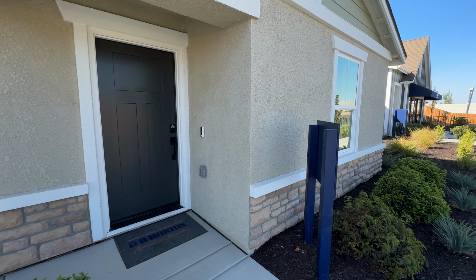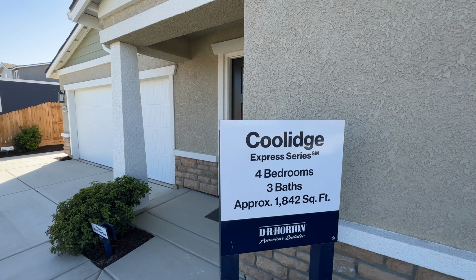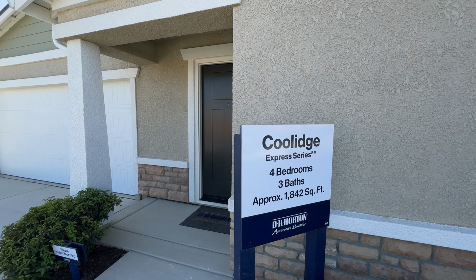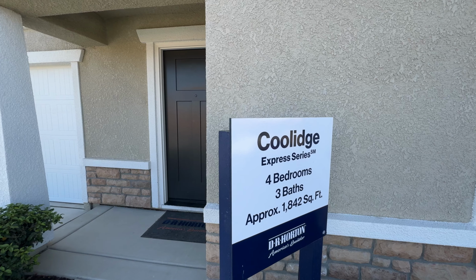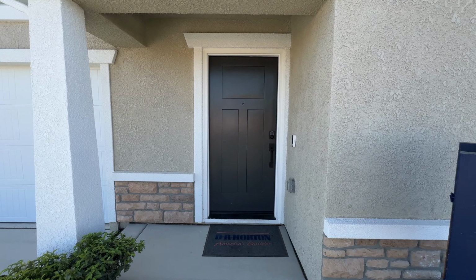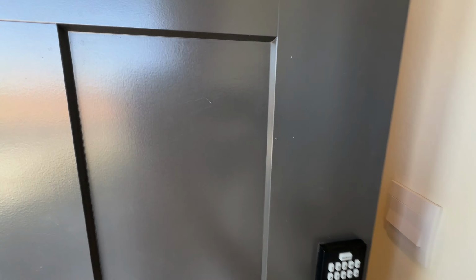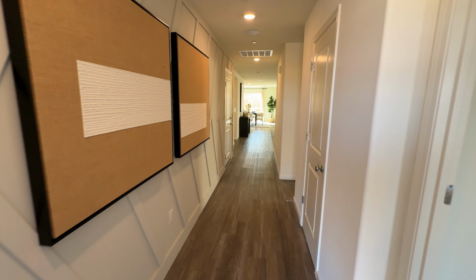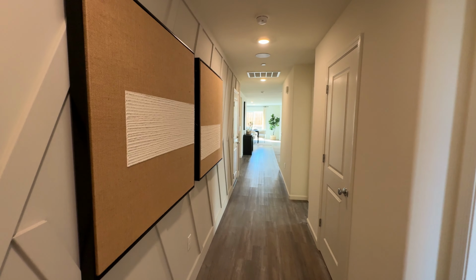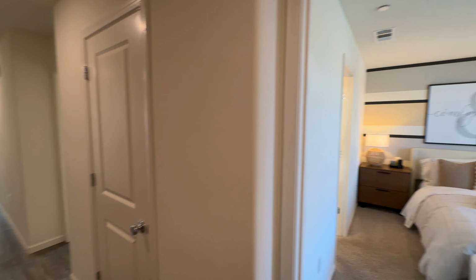Let's actually look at the information on this home. So this is the Coolidge floor plan. It's a 4-bedroom, 3-bathroom, about 1842 square feet. Let's go ahead and get into this. Remember to stay until the end of the video for the good news, the best news you will ever hear in your entire life. I love showing model homes because it already has the furniture and you can actually imagine what it's like to live in here.